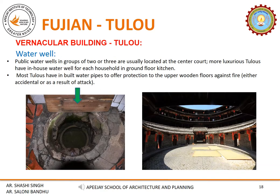Provision of water wells. Public water wells, 2 to 3 in number, are located at the central courtyard. Luxurious Tulos have an in-house water well for each household in the ground floor kitchen. Most Tulos have inbuilt pipes to protect the upper wooden floor against fire.